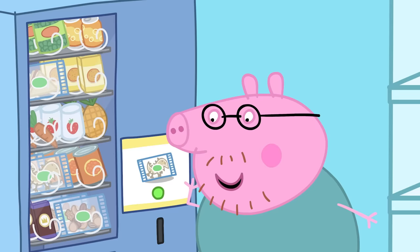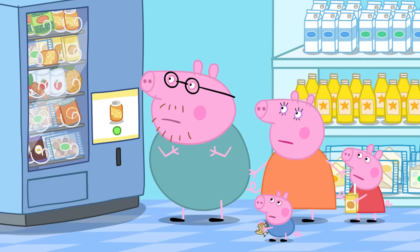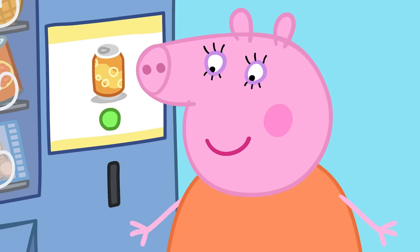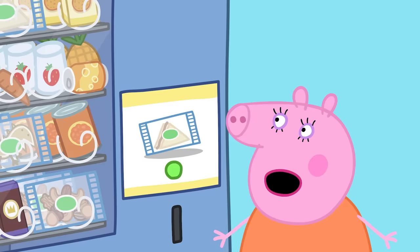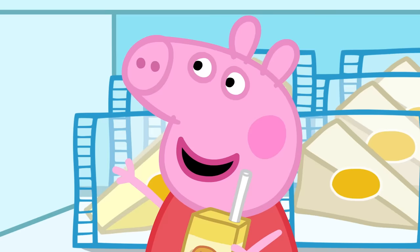I think I will have that drink. Oh dear, it's stuck. Daddy Pig's drink is stuck on a sandwich. The sandwich is in the way. Naughty sandwich. We'll need to buy the sandwich as well, so the drink will fall down with it. Oh, it's stuck again. Naughty pineapple. Let's buy that too. It's stuck again. Again.